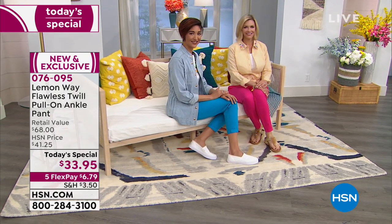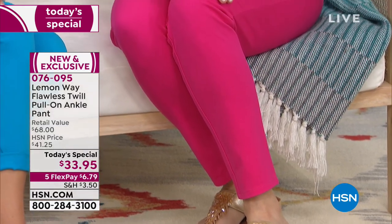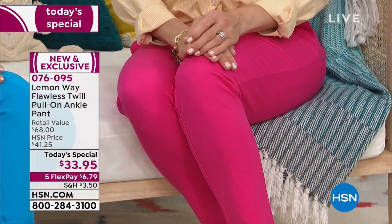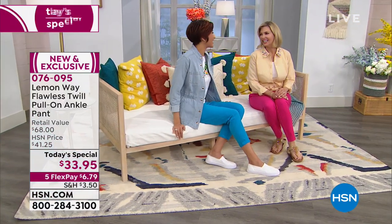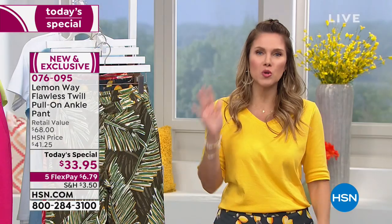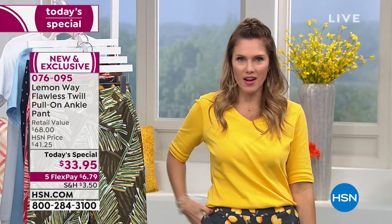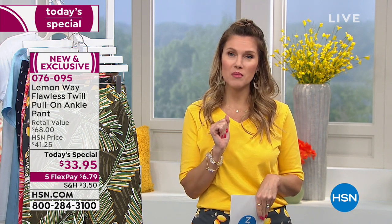So we have three inseams for you. We have a petite inseam at 25 inches, average inseam at 28 inches, and long or tall at 31 inches. It is a cotton rayon spandex blend, making it an absolute perfect fit. You've got some great little pockets, but this baby just pulls on and it's gonna make you look absolutely beautiful.